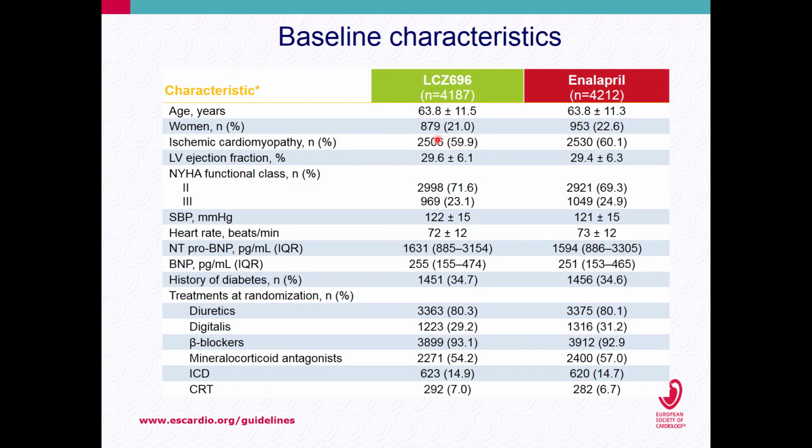You can see clearly elevated NT-proBNP. Background therapy with beta blockers was very high, more than 90%. But as you can see here, the use of ICD and CRT was relatively low, probably also to do with the global recruitment of the patients. Well, as you know, very effective drug.